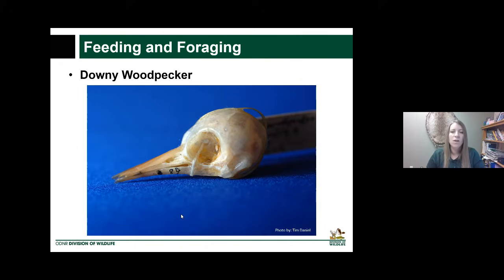That thick skull will protect their brain from the repeated pounding. They also have a long tongue that they can use to get in there. I couldn't find the picture of it to use in this, but some of them have a ridge. They can curl that tongue up around their skull because they need extra room to store it when they're not sticking it out to look for insects.